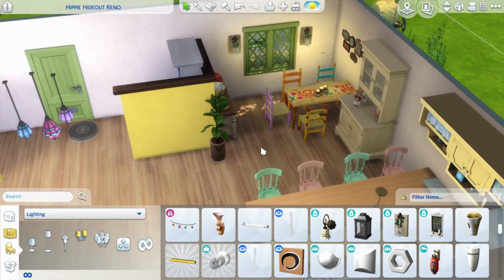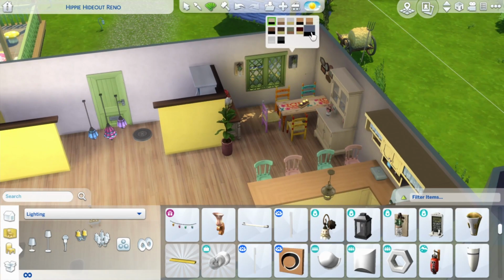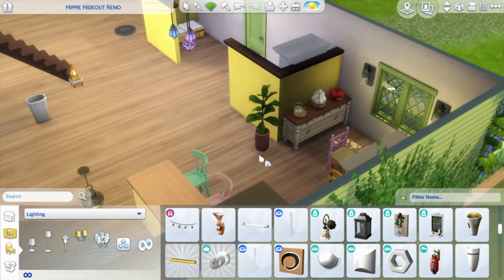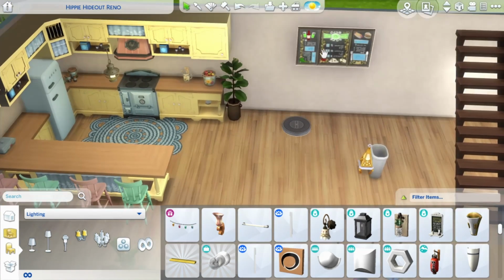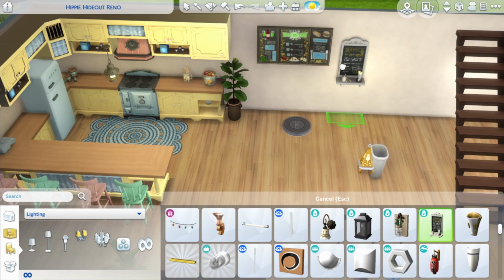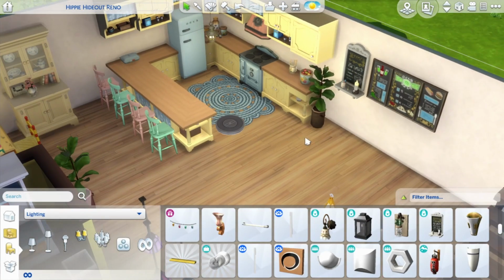Maybe in the future I'll do a build where I don't worry about it being playable. I worry about it being just super beautiful. Maybe we'll do that. I'm not sure. It's not normally how I build, so we'll see. Maybe I'll test myself.